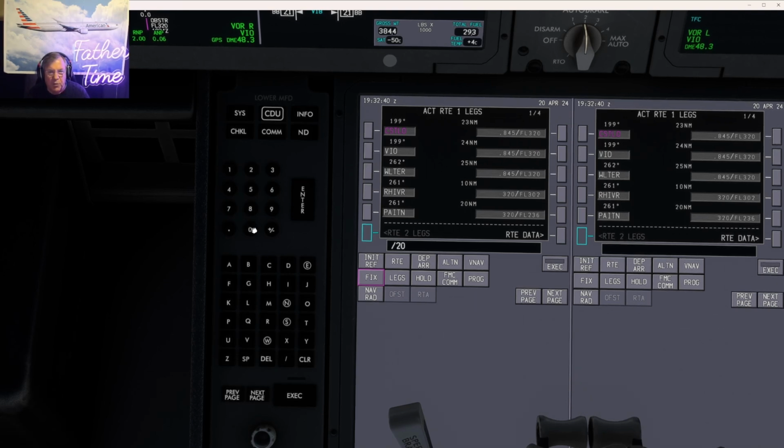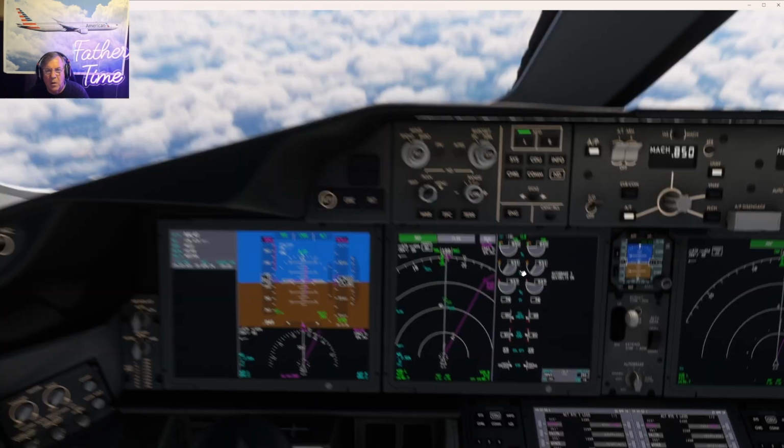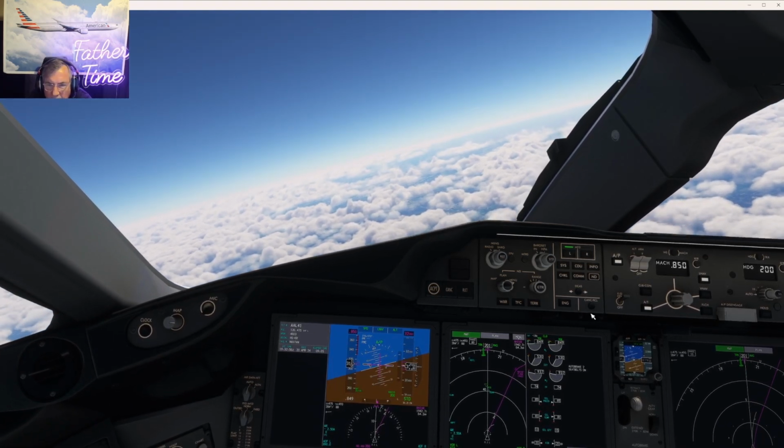Flight level 200, I'm going to put that in here for river, so I heard him get it. And I'm going to go legs, river, river, it looks good, here we go. Get the heading over there.